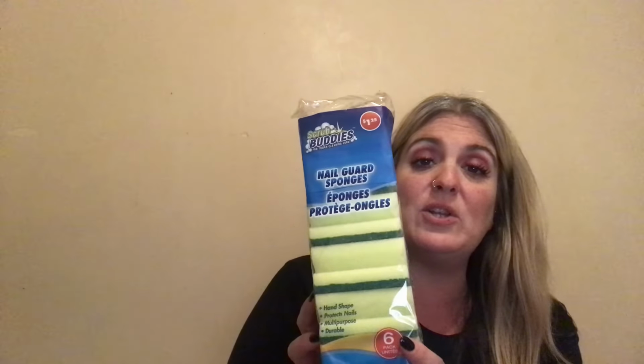Got some sponges because they have a common area for the kitchen, the really, really nice kitchen in the dorm. And it's on different levels, different floors. And so of course you have to do your own dishes if you cook. So I got some of these. These are my favorite sponges. I use them at home myself, so I absolutely love them.